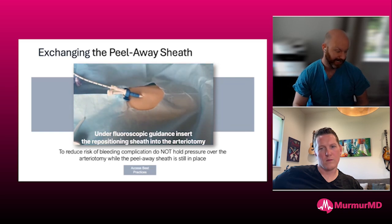I think a little bit of blood back is okay. It'll prevent you from getting a clot there. It allows any clot that was in that POA, if there was some, to kind of embolize out into that soft tissue space or out of the soft tissue space, and then you can adequately advance your repositioning sheath and get it where it needs to go.